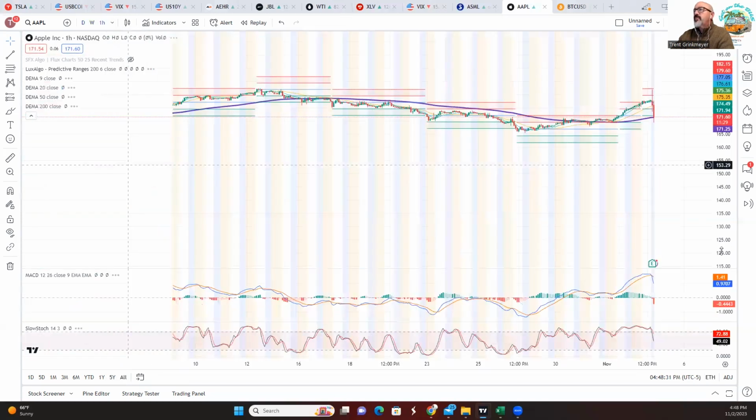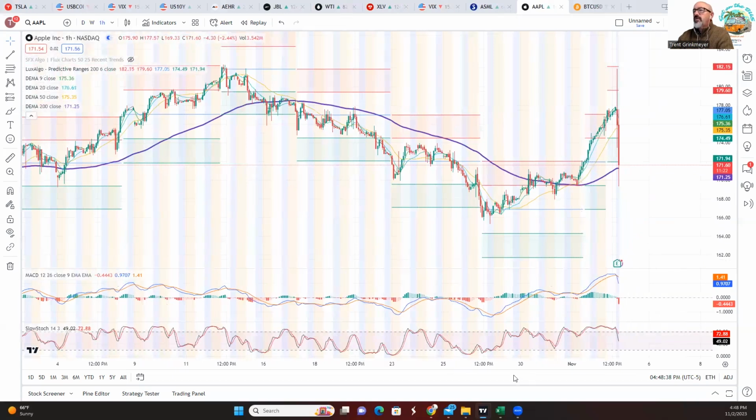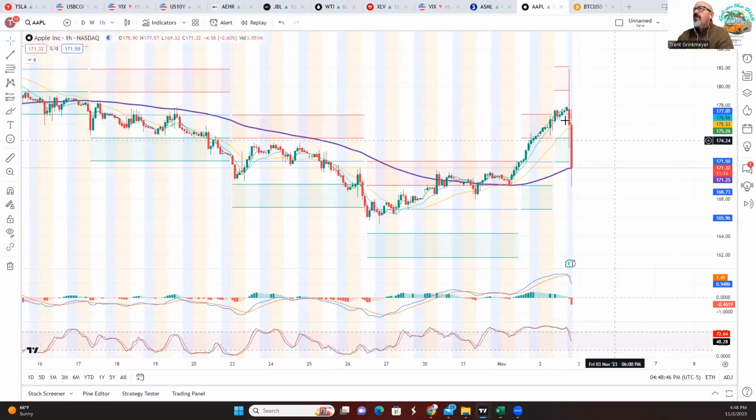Aftermarket, this is aftermarket. This is TradingView, and if you're not using TradingView, I would highly recommend checking it out. This is coming from a guy who has always been a StockCharts guy. Anyhow, you can see this gap down. This is a 2-hour or 1-hour chart.